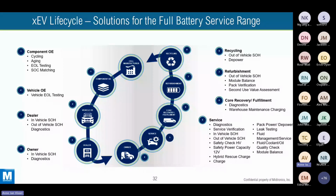Okay, the next one, this is more or less the same as we discussed for the 12-volt battery. Also, the EV battery has a life cycle. And again, in every single step, there are actions, there are possibilities to check the battery and to do different levels of service. Of course, in the beginning, that's not something a workshop is connected to. But as soon as the car arrives at a workshop, at a dealer, and the first owner starts driving with it, there is an opportunity to perform all kinds of checks and services on these vehicles, which is important.